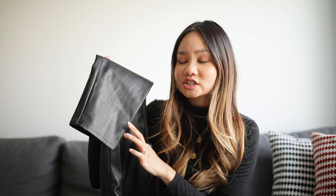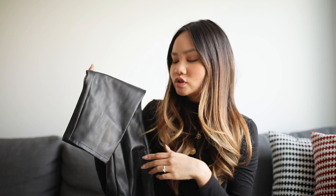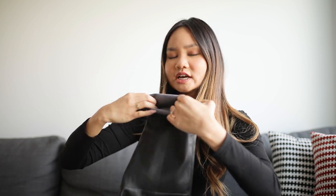Obviously in the wintertime, don't expose your ankles if you don't need to. I like to wear these with thick socks and my chunky platform Doc Martens, the Jaden 8s. But in the summertime, you can wear this with sneakers and show off your ankle, even roll up the bottom a little bit to give more ankle exposure to elongate your legs. Love, love, love this pair of pants.